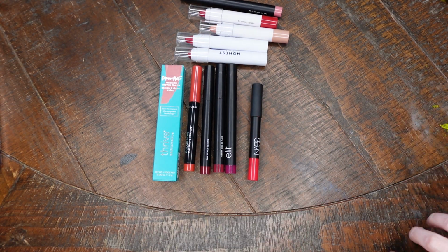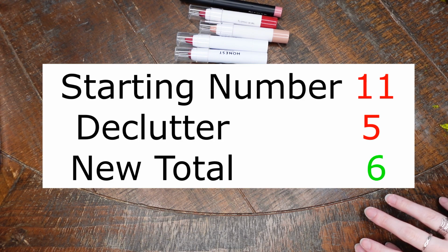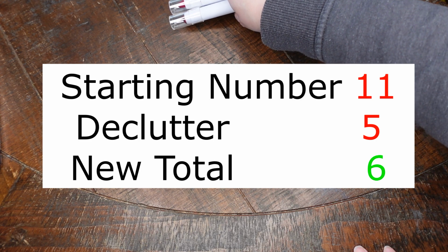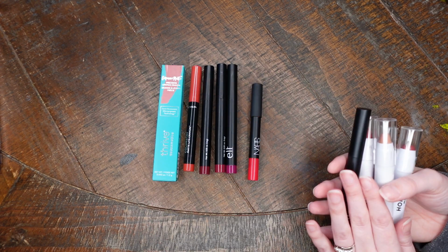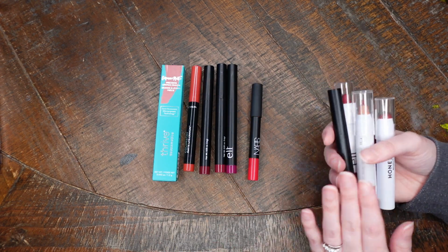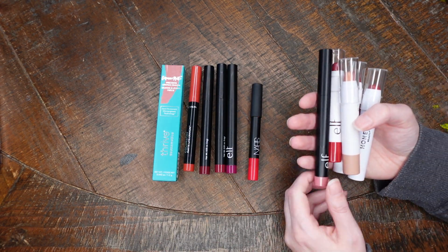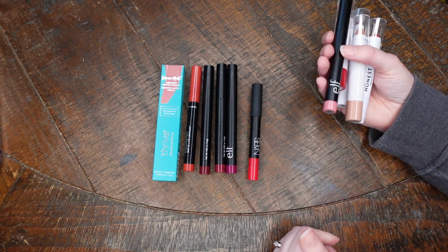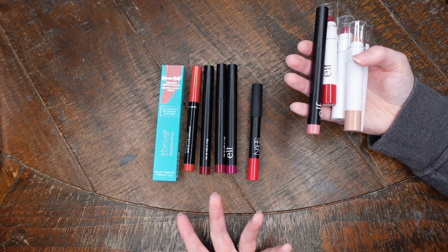So we started with 11 lip crayons or pencils, and we are parting with 5 of them, leaving us with 6. And honestly, I'm okay with this. This is the only one that I'm kind of sad about, but not really because it wasn't a color I use very often. Yeah, I'm good with this.